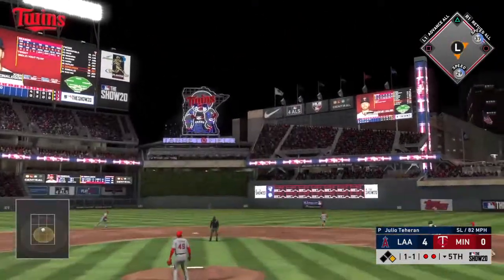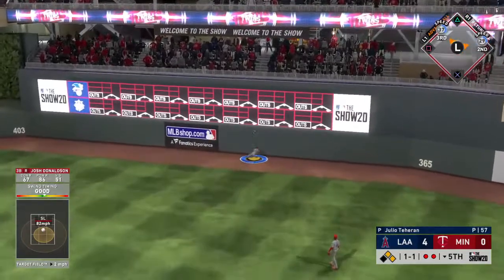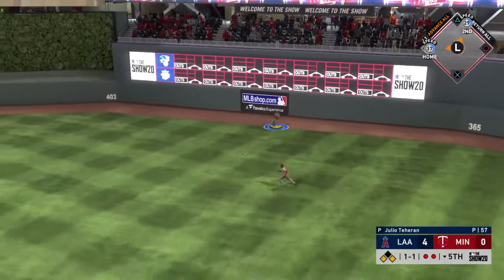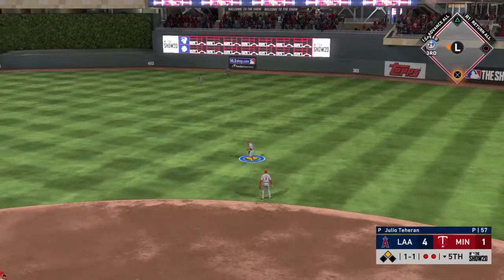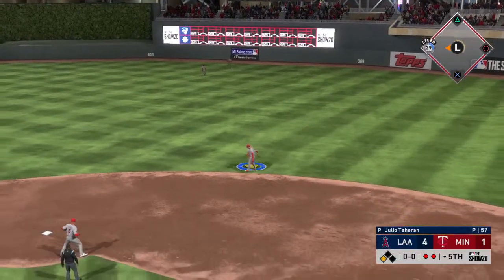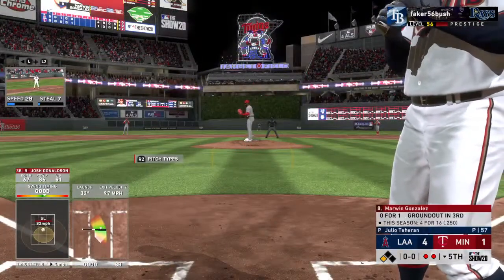A swing and a drive sent out toward the gap. Back goes Trout to the track, but he has no chance to make the play. It's off the wall. And he's in safely to third. As also on the play, a run comes across to score.